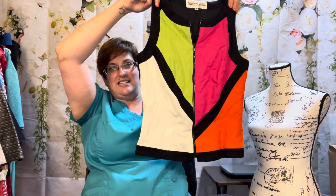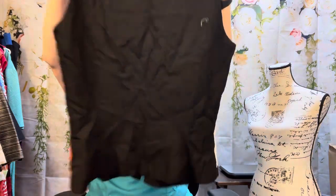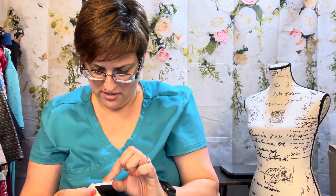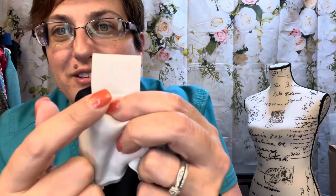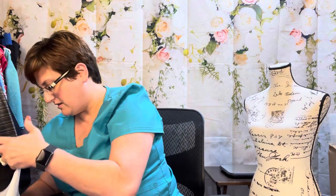But look at this cool vest. Look at that. How cool is that? Now, it's very wrinkled, so ignore the wrinkles. The back is black. It has a zipper up the front. And it feels like linen. Oh my gosh, that tag is washed out. Okay, so we're not going to get anything off this tag. Maybe if I take a picture of it and edit the contrast, I might be able to make it out. There's the front and there's the back. There is stuff on there, but it is just super washed out. So I might check that and see if I can get any information off of it. Let me put that in with something that I was gonna check. Put it there.